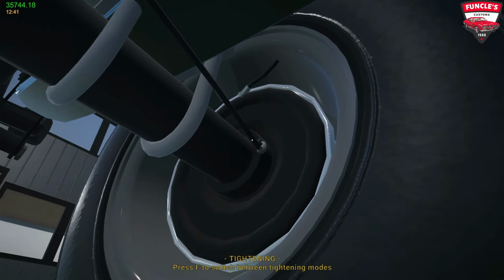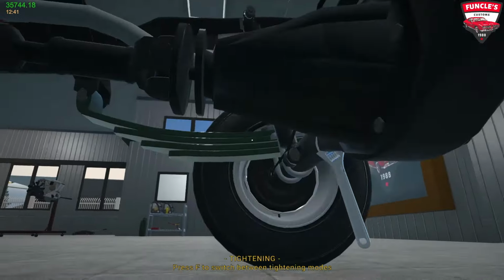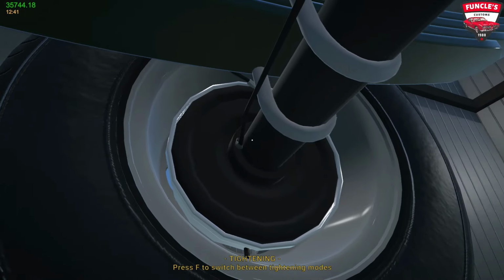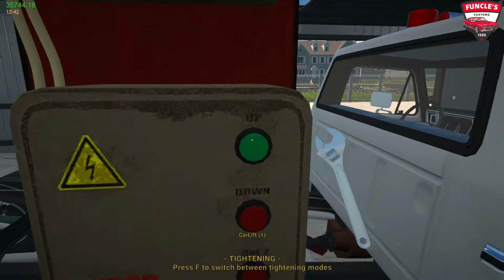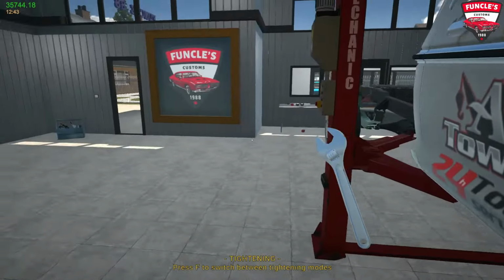Alright, so there we go. We've got our handbrake cable in place, and let's just bolt these two bolts down. There we go. Alright, so we can lift it up again. Perfect. Alright, so that is our rear end done.